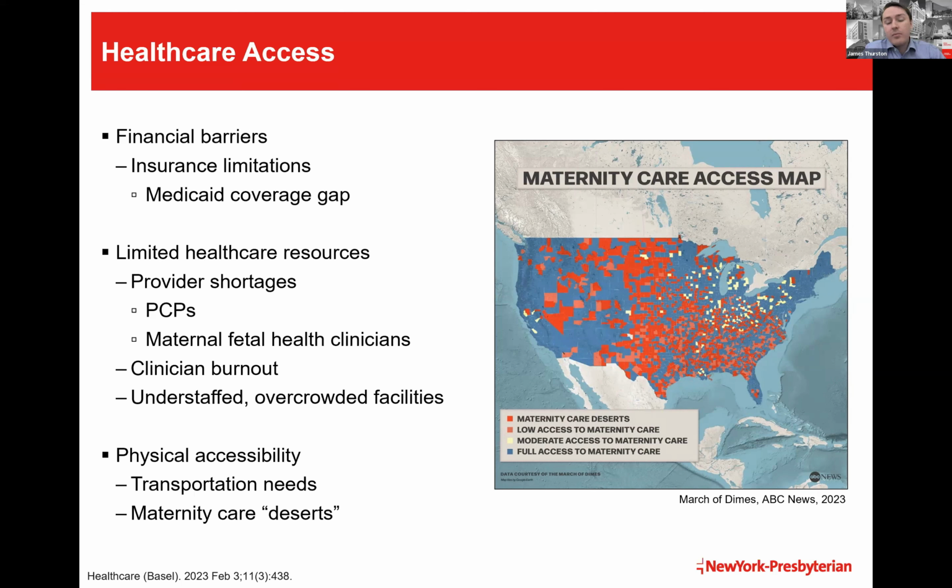So this is a really great map from ABC News that was published about the March of Dimes, and it shows all of the areas in the US that are considered these maternity care deserts where patients can't access care within 30 minutes. And as you can imagine, we're talking about preeclampsia and these severe urgent maternal warning signs that truly require urgent maternal care. And across the nation, there are these maternity care deserts where patients cannot physically access that urgent care within 30 minutes of where they live. And you can see, there's red right across the map.